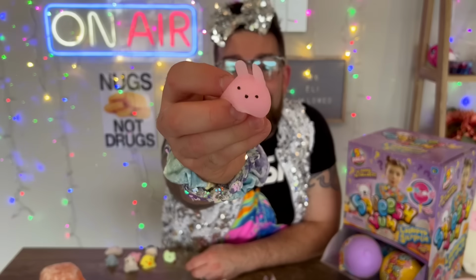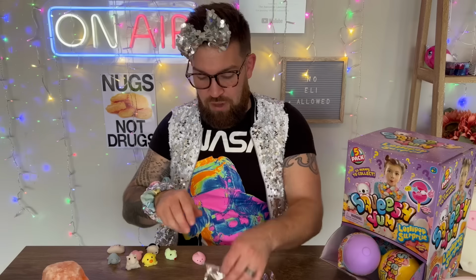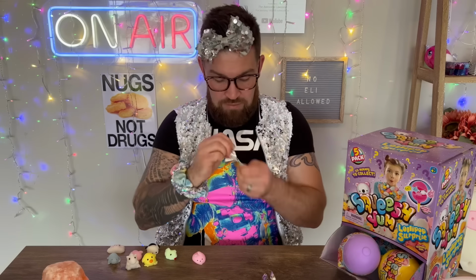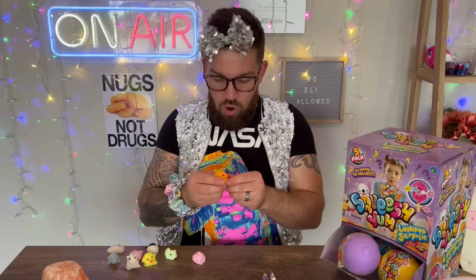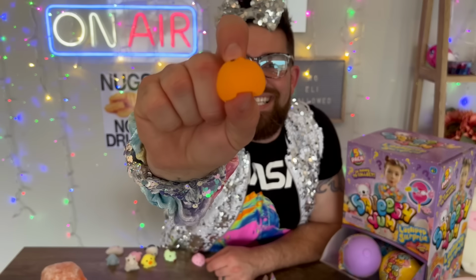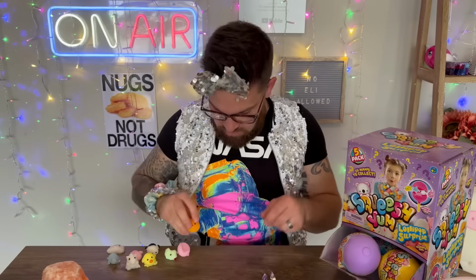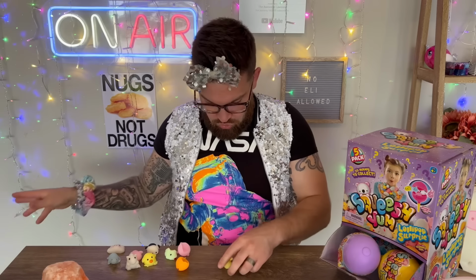Oh, it's a cute little bunny. Squishy and sweet. They smell like rubber though. They do stink. They smell like my brother. Remember, don't use your teeth to open these. Oh, it's like an egg yolk. How cute is that? I'm gonna sit this on my brother's breakfast plate and he might eat it. We're not gonna tell him about it though.